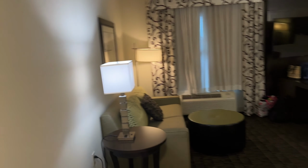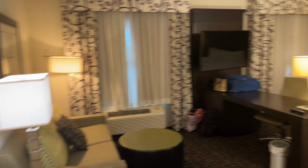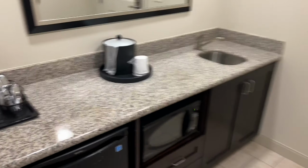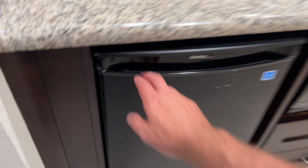So this is our King Suite balcony Riverview room here at the Hampton Baton Rouge downtown. Take a quick overview of the room. As we enter the room, we have this little wet bar area here, the big old mirror. Down here we have a refrigerator, and it's somewhat cold. No temperature control on it.